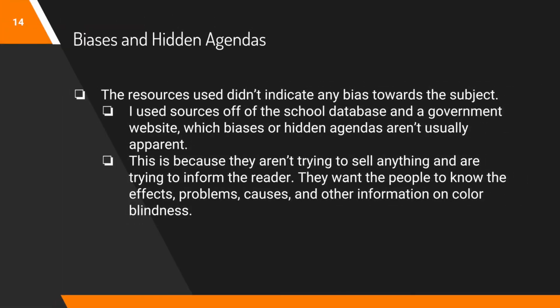The resources used didn't indicate any bias towards the subject. I used sources off the school database and a government website, where biases or hidden agendas aren't usually apparent. This is because they aren't trying to sell anything and are trying to inform the reader. They want the people to know the effects, problems, causes, and other information on colorblindness.